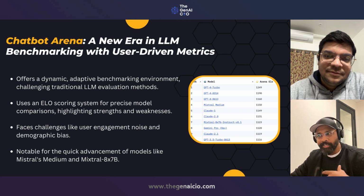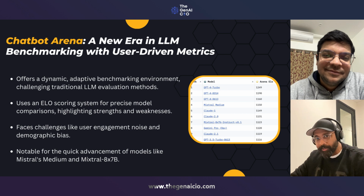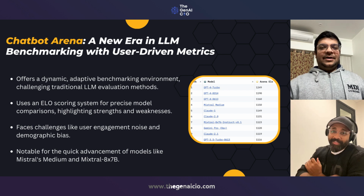Llama initially started as a fun experiment by Meta folks, but now we will know this year whether they are really in the race or they just wanted to disturb the ecosystem by launching the open source last year. So we'll know this year actually.